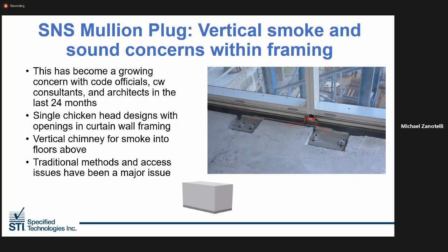The proper way to address this is to use a specific type of mullion plug that has been tested in these conditions. An important point to note is that the mullion plug would have to be shop installed during the fabrication of the wall units, because once the units are set, there is very limited access to the vertical mullions.